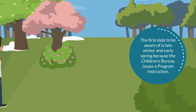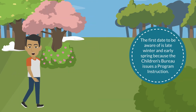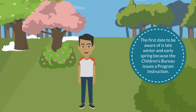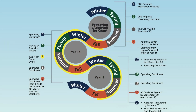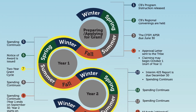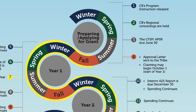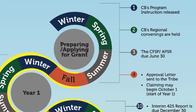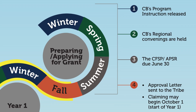The first date to be aware of is the issuance of a program instruction from the Children's Bureau in late winter or early spring. The program instruction announces the requirements that federally recognized tribes must meet to qualify for Title IV-B grant funding. In the spring, tribes will receive additional support from the regional offices through convenings that explain the application and submission process. Tribes may request consultation and assistance from the regional office at any time.